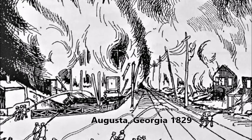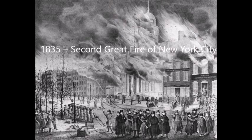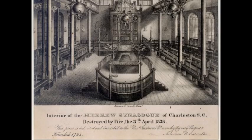1829, we have a fire that destroyed hundreds of buildings in Augusta, Georgia as well. 1831, we have the Great Fire of Fayetteville, which destroyed 500 buildings in the city. That's crazy there. Then we have 1835, the second Great Fire of New York City of 1835. So there's a doozy for you. And then we have 1838, Charleston, South Carolina, over 1,000 buildings damaged. So that's quite a fire there.